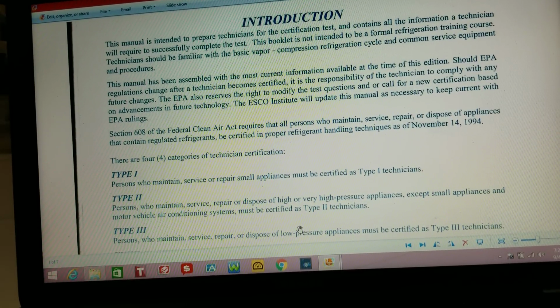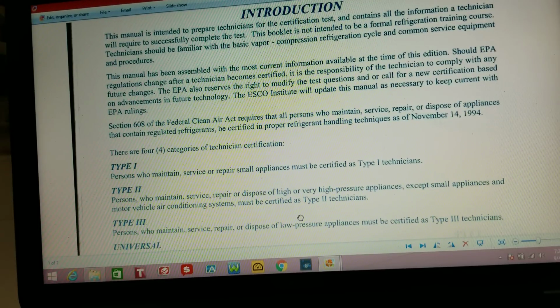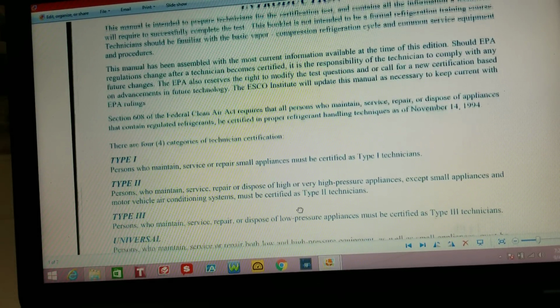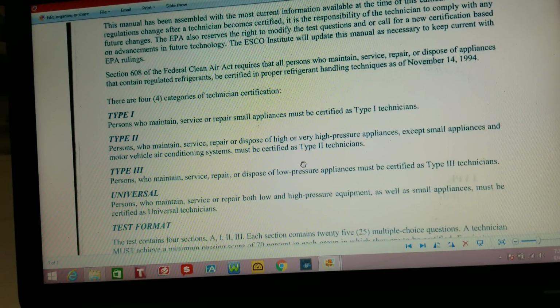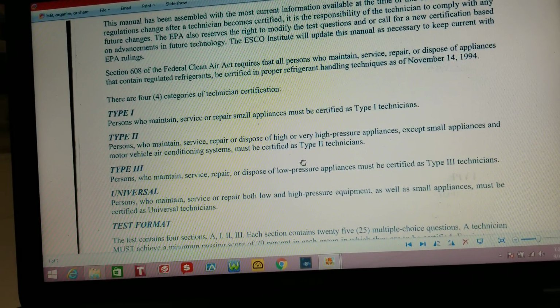There are 4 categories of technician certification. Type 1. This is a person who maintains, services, or repairs small appliances and must be certified as a Type 1 technician.